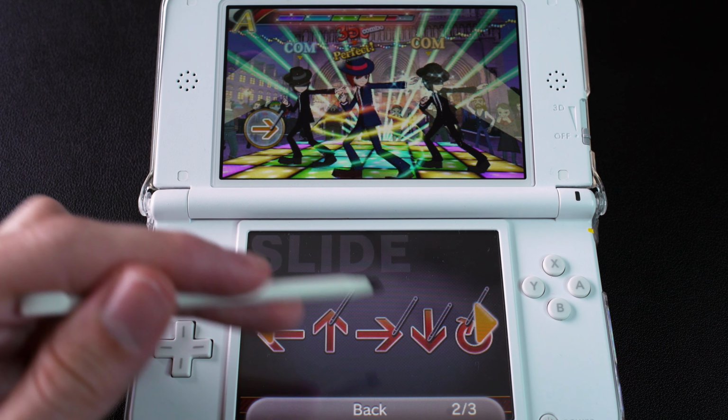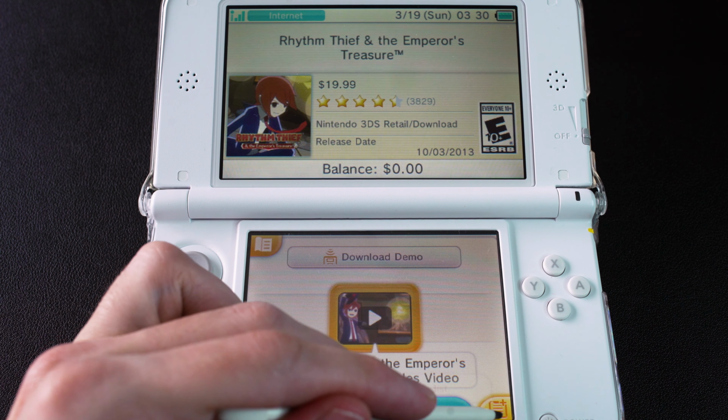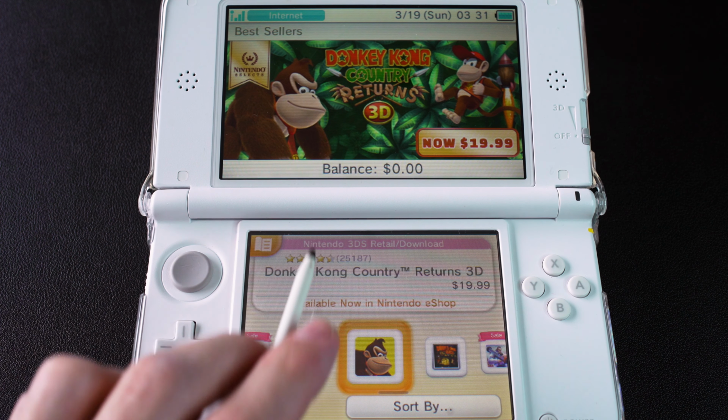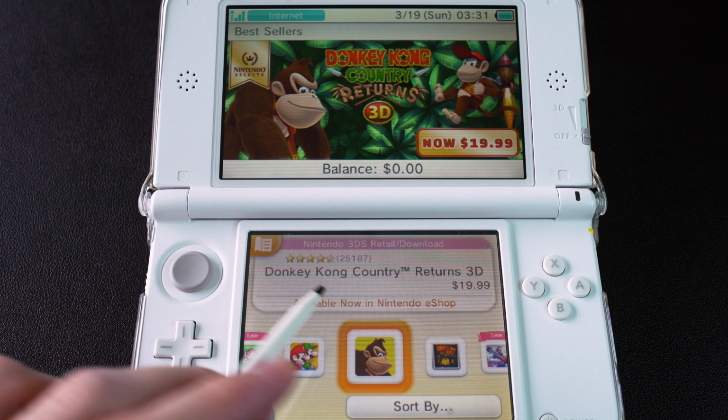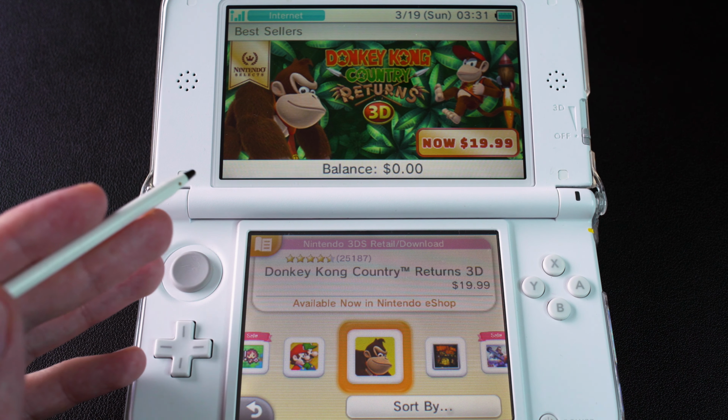And I just want to play the game, and I love rhythm games. I love music games. I feel like Sega always produces great music with their games. So, I'm gonna add this and keep going. Donkey Kong Country Returns 3D. Okay, so I've heard that this is the definitive way to play this game on the 3DS, surprisingly, over the Wii version.